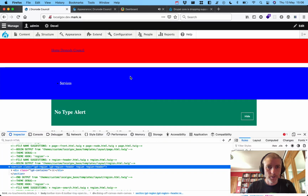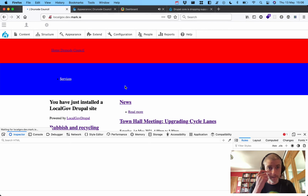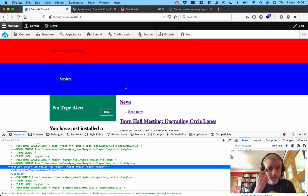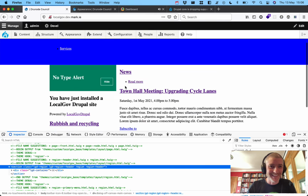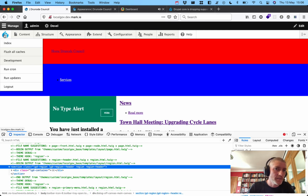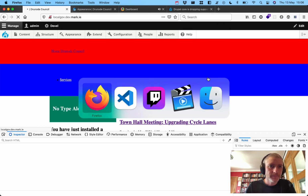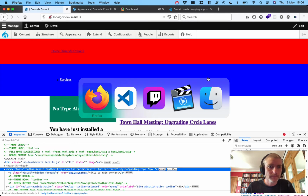Nothing should change here because it should look identical to the LocalGov base team. It does. It looks a little bit better for some reason. I don't know why I'm missing that, but I'm not going to worry about it. It's the colors and the variables we're interested in any case. Let's just clear the cache on the off chance that does change something for us. Okay, that's fine.